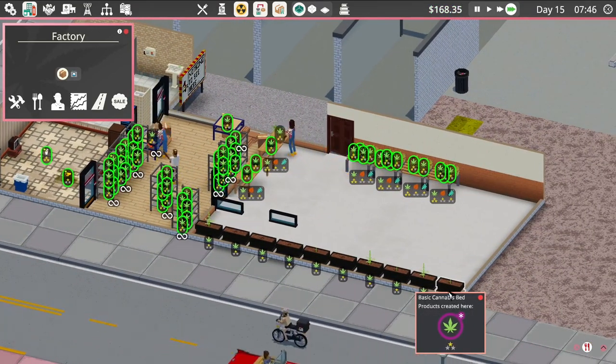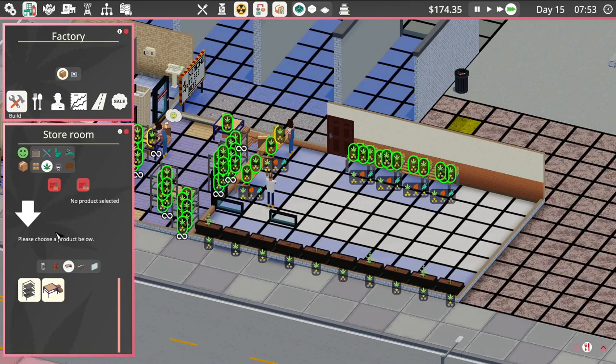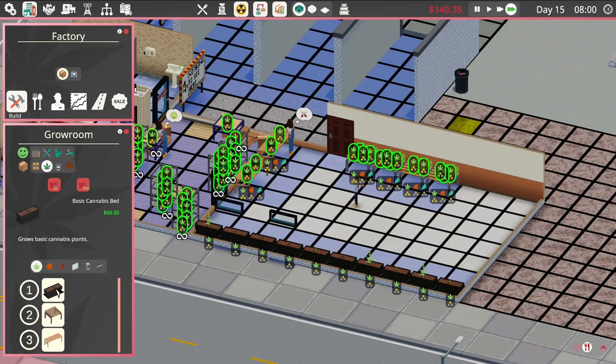Did I just buy the same weed pots here? Am I a donkey or something? I am a donkey, aren't I? Look.